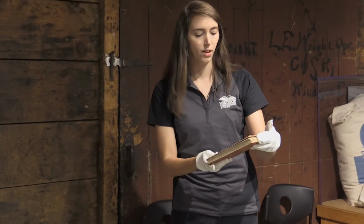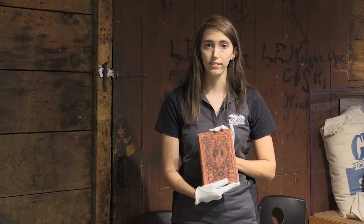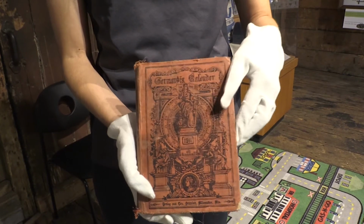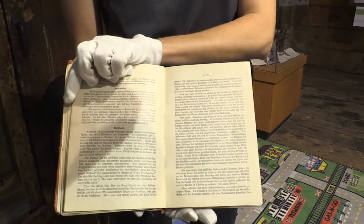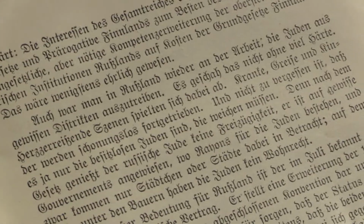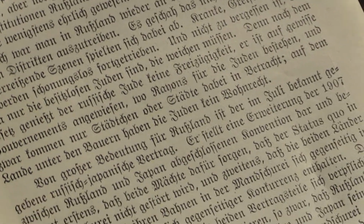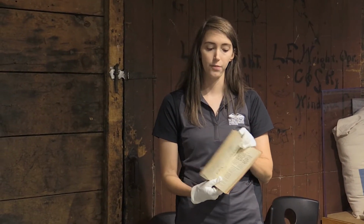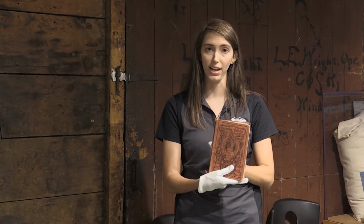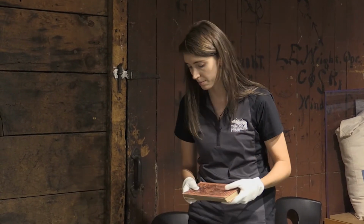So my first example of an artifact that can tell us about the past is this book. Now this book was written in 1911, and it was actually written in a language called German. So this tells us that whoever was reading this book spoke the German language and may even have been from Germany. So this is an example of an artifact because it was made by people. The paper was made out of a tree that people had to process into paper, but it also tells us something about the people who made it, which is that they were speaking German.